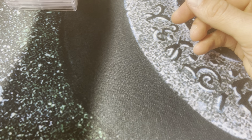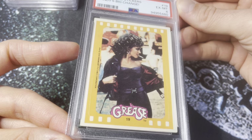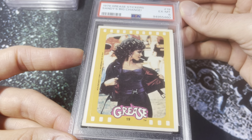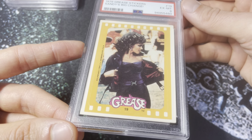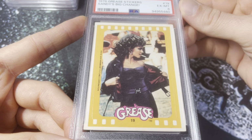But then we've got, this is always a cool one, Sandy's Big Change. Again, Olivia Newton-John, looking sharp, smoking a cigarette, good color, decent centering, PSA 6, but yeah, classic scene at the end of the film there. This is one of the best cards too. I prefer this image, there's the same card in the regular set with the pink borders. So grading some of those as well, but that's a really good eye appeal on that card.